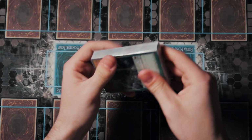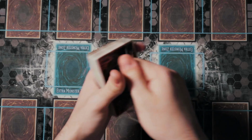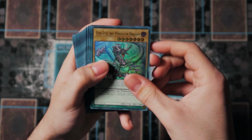And then what we actually need here is the Pendulum deck. Before, when we were looking for this a while ago, we needed a couple cards because we were playing Pendulum Magician. And now we're just playing pure Odd-Eyes, and there's only one card I need in here. I'm gonna show you guys that in a minute. I think this one's actually like objectively the worst out of the 3 too, which is funny.